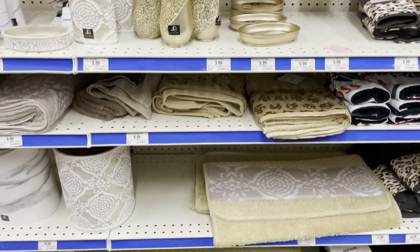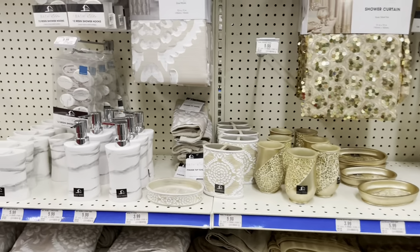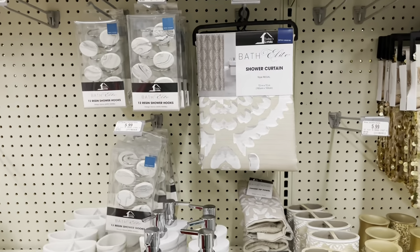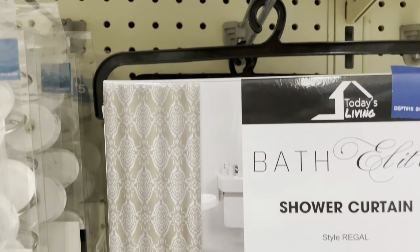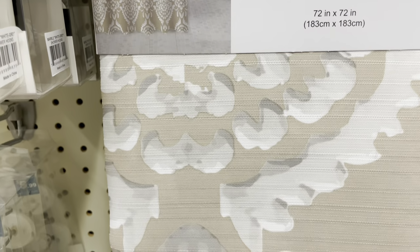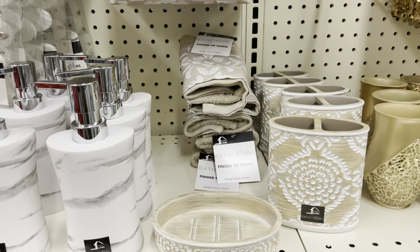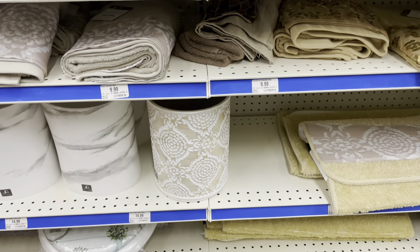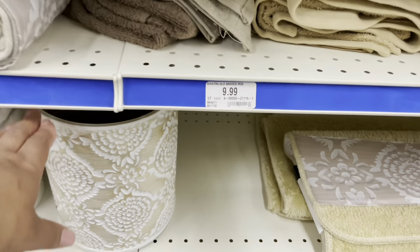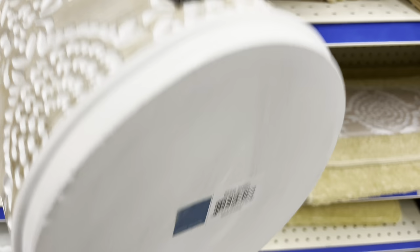what was it, the wall medallions. Remember the wall sets that I showed y'all, the gold one? That'll look nice with that. This shower curtain here is $7.99. That's pretty. So they have the matching accessories to go with that also. The rug, the waste basket, all of that stuff. So yeah, I love this.